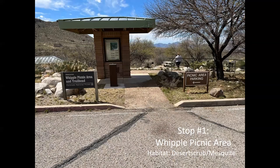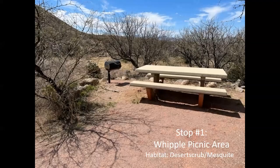So you can stop here and have lunch, maybe on your way back down, or just explore the area. There's little trails all around. And it's a brand new eBird spot. It looks like the eBird spot was just created last year, so it's a very small eBird list that's on there right now.